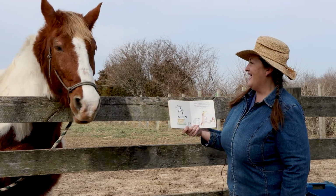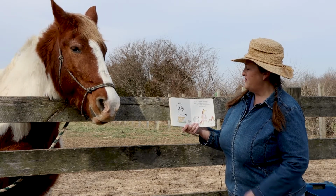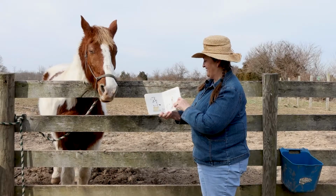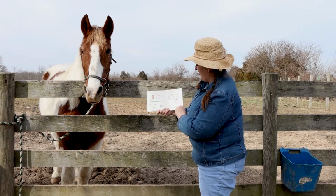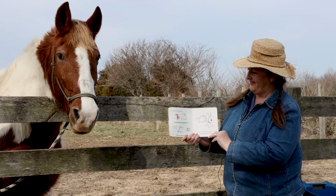With a neigh and a moo and a cock-a-doodle-doo. Another little promenade two by two. Trot with the turkey, leap with the frog, take another spin with the barnyard dog.